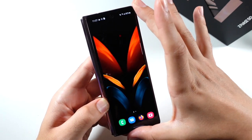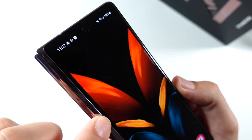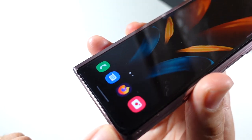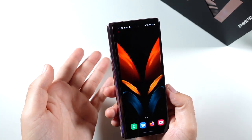But I gotta say, having the Gorilla Glass Victus on the front, I wasn't too worried. Although Samsung did include a screen protector pre-installed, and I never took it off, and it's held up okay. I mean, I definitely had a case on this phone the majority of the time.